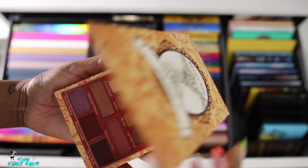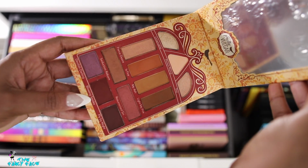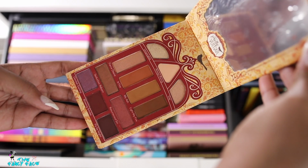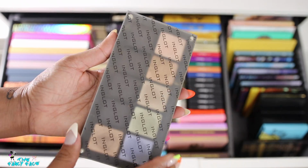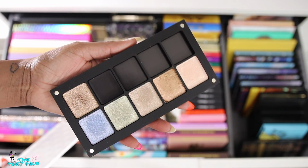This one was a surprise palette. I really love these two dark berry tone mattes, like those deep cranberry shades. Really nice. This was recommended by Emily Noel, and I went out and grabbed it, and I really like it. Good job. I have an Inglot palette that I built when I went to Barcelona.